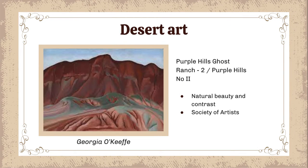And lastly, we have some really gorgeous desert art. This is by the one and only Georgia O'Keeffe, and it is entitled Purple Hills Ghost Ranch 2, or Purple Hills number 2. Now, this is, right off the bat, so different than the others. It's gorgeous to the eye. The others are gorgeous in the sense that this is famous, you can tell it's great art. This is just, wow, that's beautiful. So she painted this lovely piece. It has a very Picasso-y Cuban vibe, for a great reason.